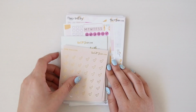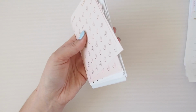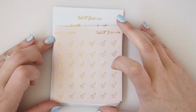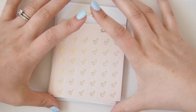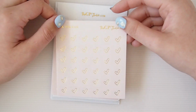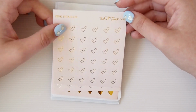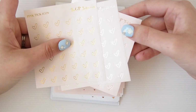So the very first things are some new foil stickers that we have just released. You guys have been loving our new foil range, where it's just lots of functional or add-on stickers. I'll go through everything. The first is on a beautiful pink paper, a really soft blush pink, and we've got some tick icons. Everything comes in gold, silver and rose gold.